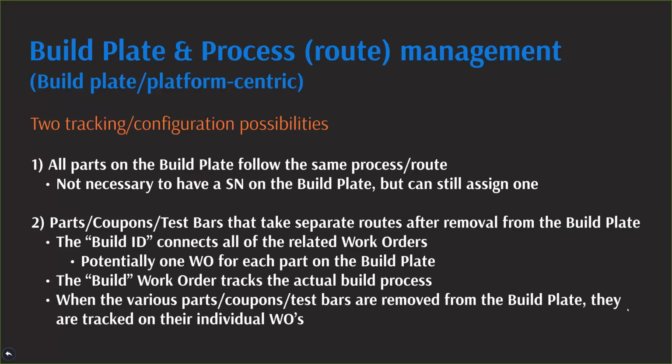Now, the second one we found is pretty common, is that it's not just one part being built or many of the same part in one route. It's many different parts, completely different parts, different test coupons and test bars that are printed at the same time. And all of those parts could go down multiple different routes. So during the printing process, they're all together.